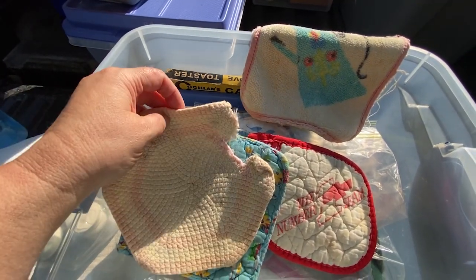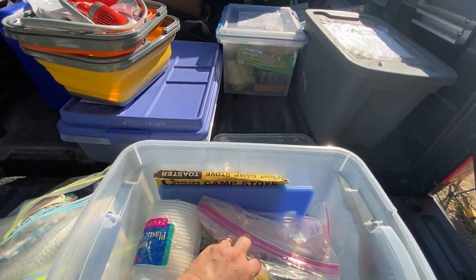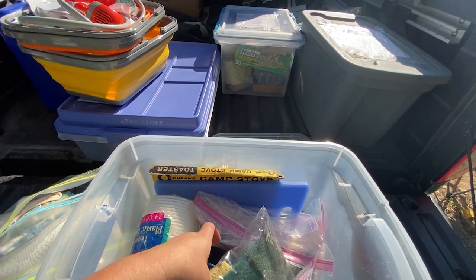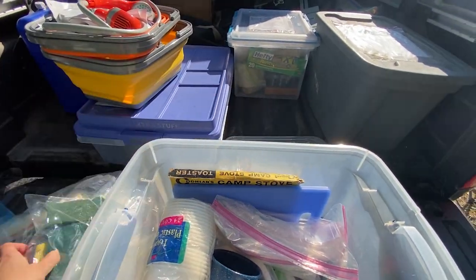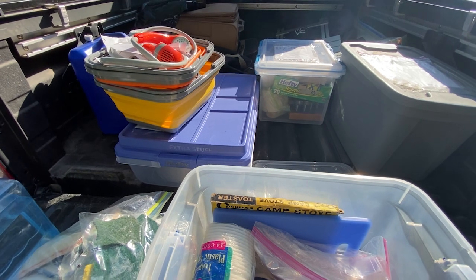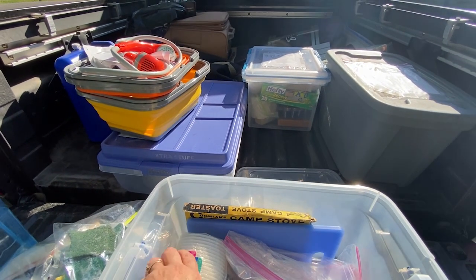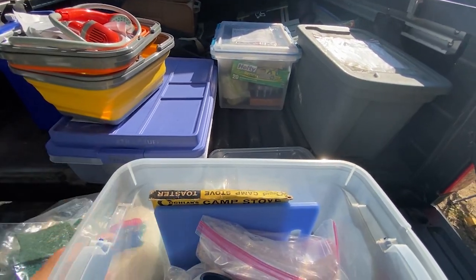This one's well worn. We keep plastic utensils in here. This is for washing dishes. We got a little thing of Dawn, and we use this with the tubs and some scrubbies. And we put hot water in one tub and cold in the other. We warm up the water in the percolator on the stove, and the warm water's for rinsing. Here's just some plastic cups we keep on hand.